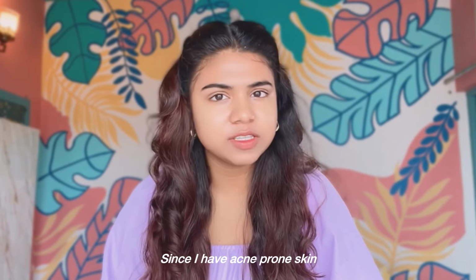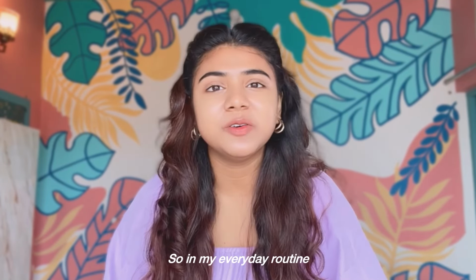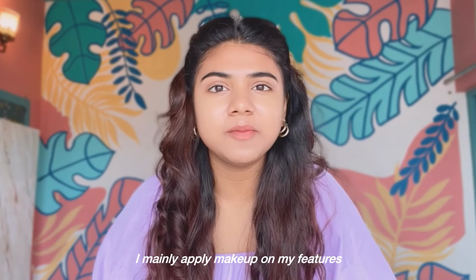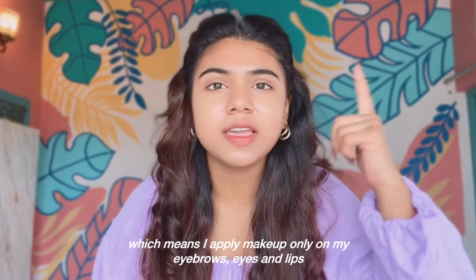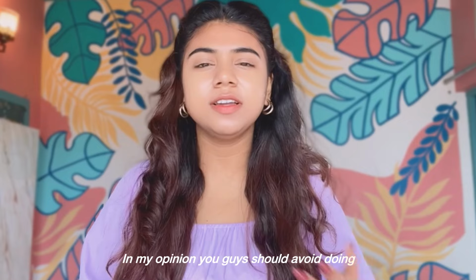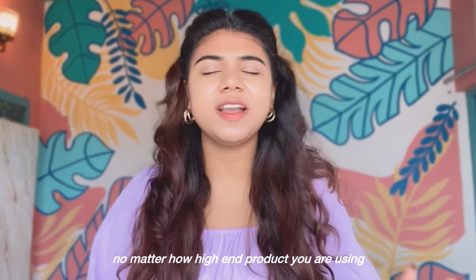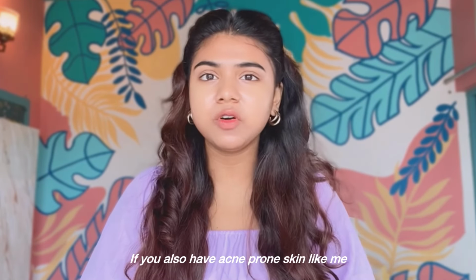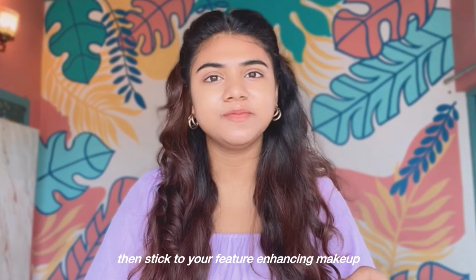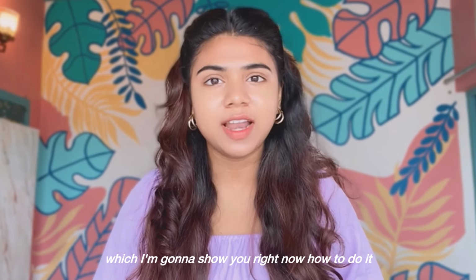Since I have acne prone skin, I actually avoid applying makeup on my skin. So in my everyday routine, I mainly apply makeup on my features, which means I apply makeup only on my eyebrows, eyes and lips. Yeah, that's it. In my opinion, you guys should avoid doing makeup on your skin as well, because no matter how high-end a product you are using, it will clog your pores. If you also have acne prone skin like me, then stick to feature enhancing makeup, which I'm gonna show you right now how to do.